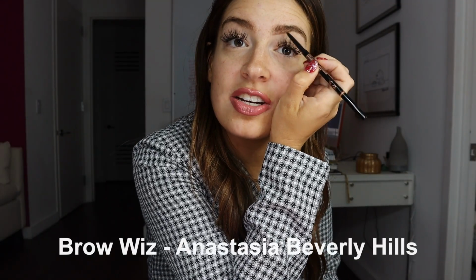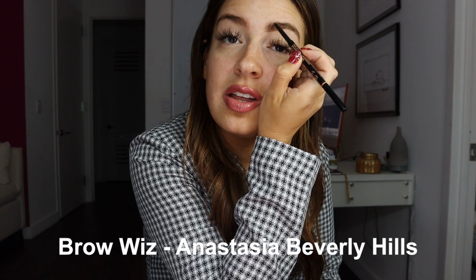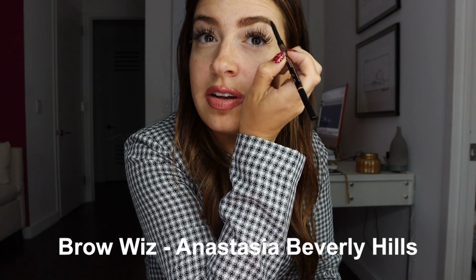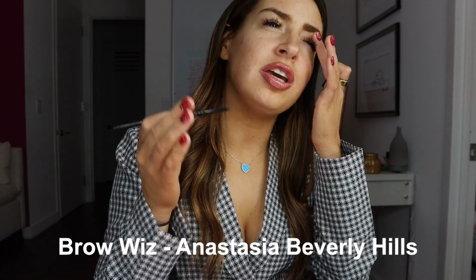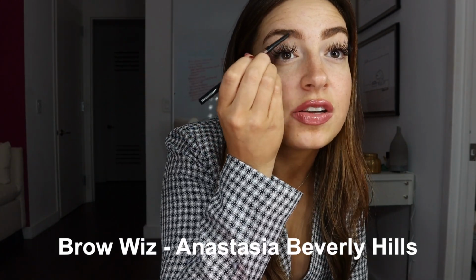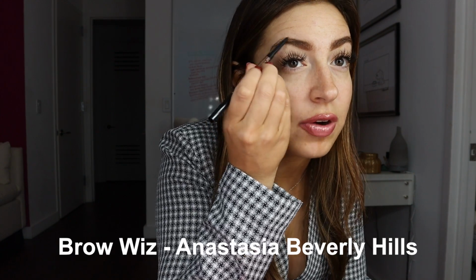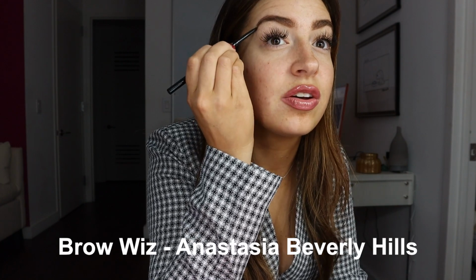This is Anastasia Beverly Hills. I have always only ever used that brand of brow product. I just lightly fill in. This color is Auburn, which I changed to after I dyed my hair reddish. I used ash blonde when I had blonde highlights this summer, and then I also used soft brown. But I'm just using Auburn all throughout the eyebrow, doing these light little flicks just to get it all in.